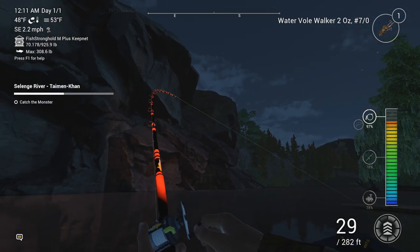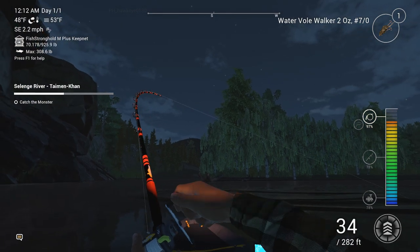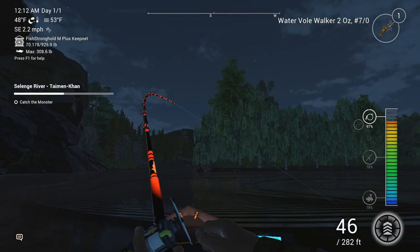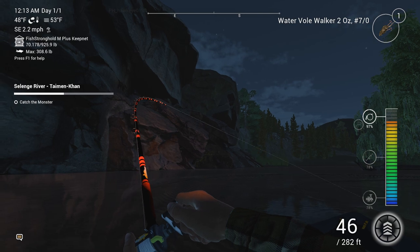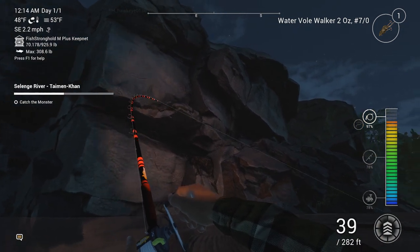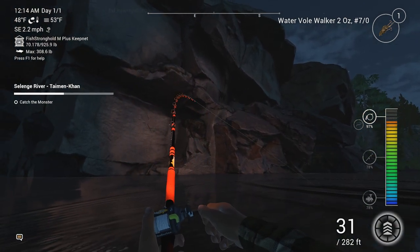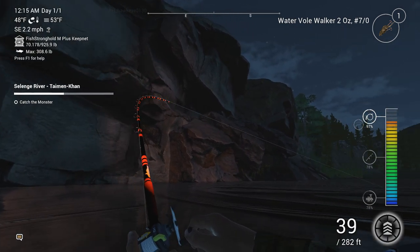Nothing else, I'm making plenty of XP and plenty of money, because these are the guys to grind, I tell ya. He is making me work for it, guys. It's like a few feet at a time, and that's about what we're doing. Oh, God. I got him within 30. Look at that pole shake.